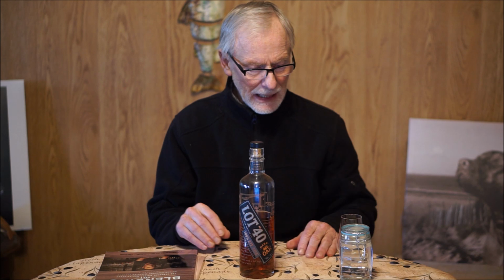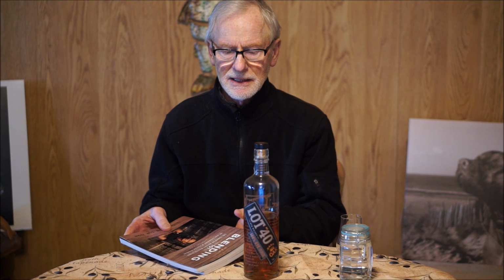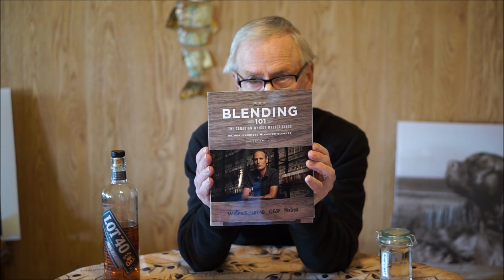And I mentioned to my son about this Dr. Don Livermore. He's a researcher, working on his doctorate and all that. So anyways, he gets me a couple of these books that I mentioned to him for Christmas. And here they are. Of course, the first book here is Blending 101. And the second book is, of course, Keeper of the History.